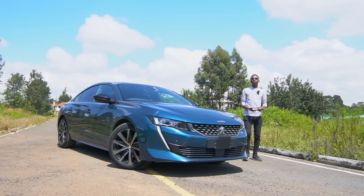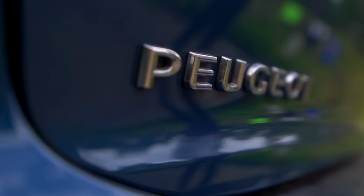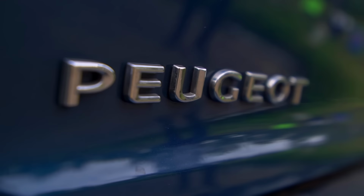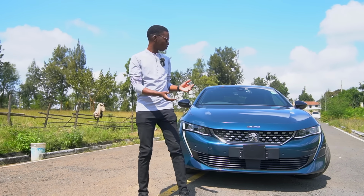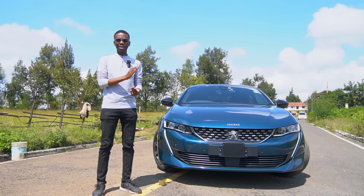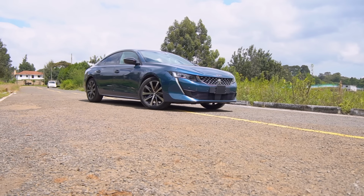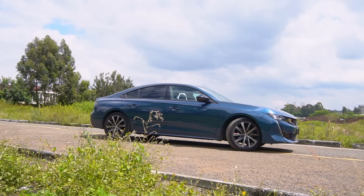In 2019, the 508 was meant to be Peugeot's flagship sedan, which it actually was. This car was meant to spearhead Peugeot in its revamp as a car brand and as an icon in general. When the designers walked into the room, they had one idea in mind: hit hard, particularly with the design. And just by taking a look at this magnificent car, they definitely hit hard.